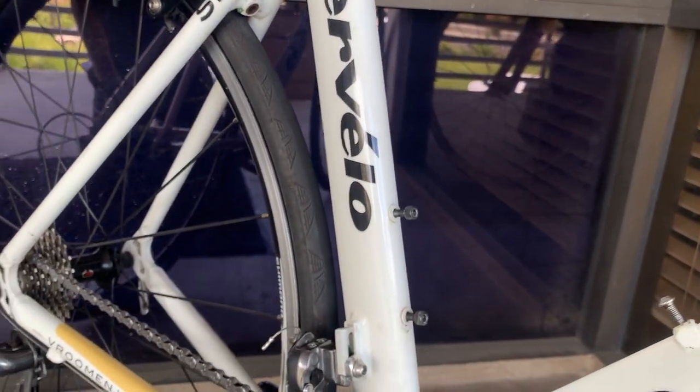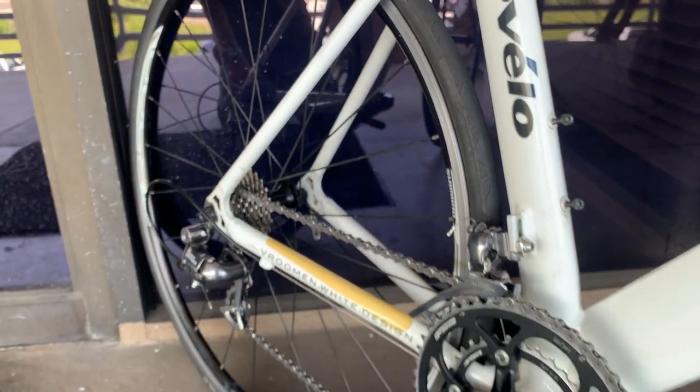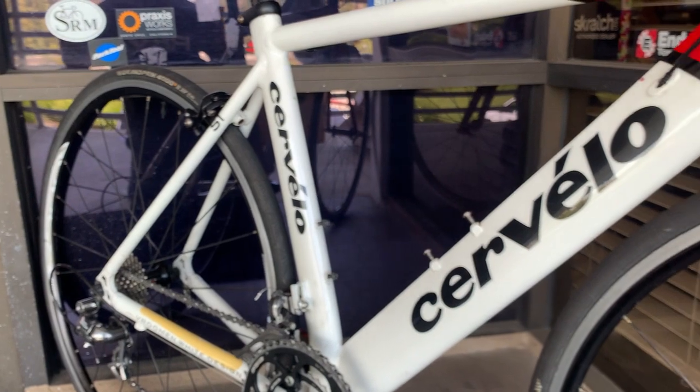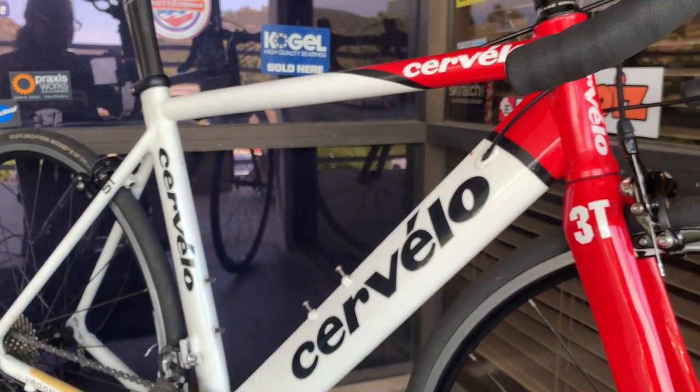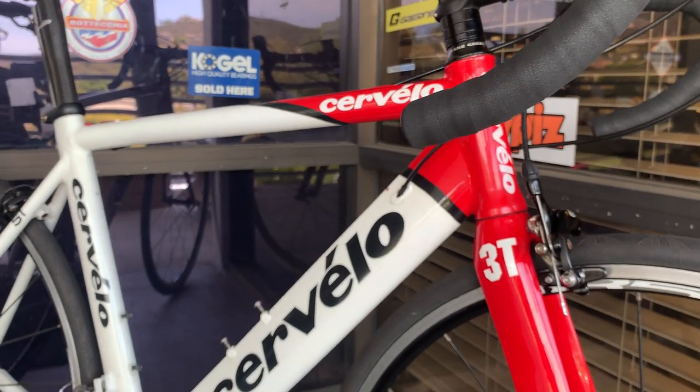So this bike, like I said, was one of the very, very first bikes in its first iteration in 2002, and then in 2004 it changed names. And I had one of these in the black anodized or gray anodized finish, and I loved that bike.